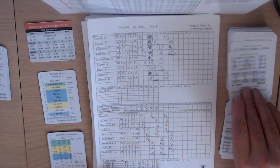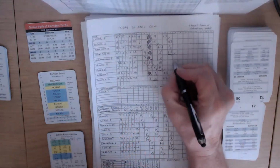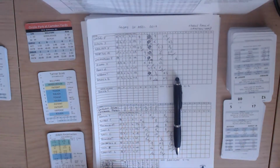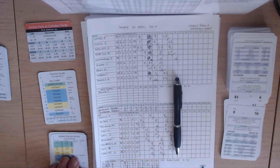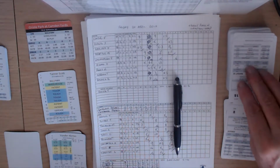9, patient. 17, puts him on base with a walk. First batter faced, puts him on base. He's got a 2 steal rate, he's not going to try. Yonder Alonso, 0 for 3.